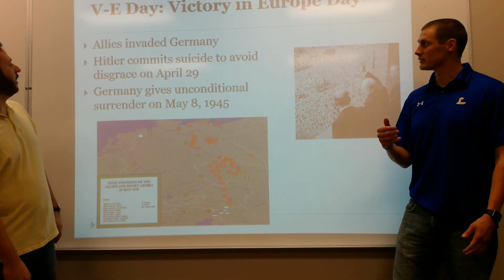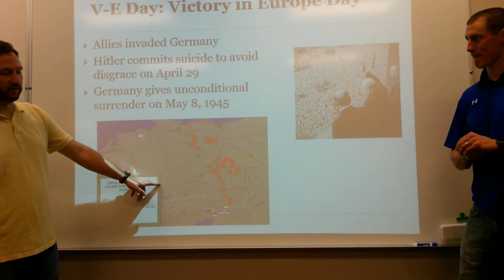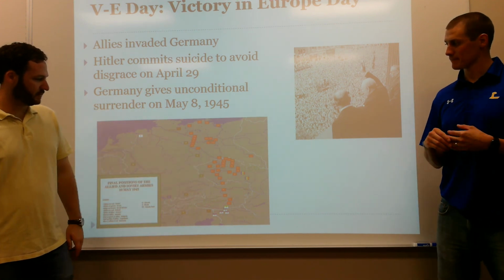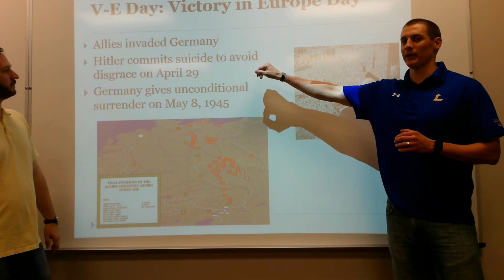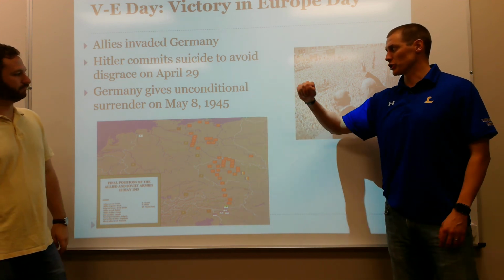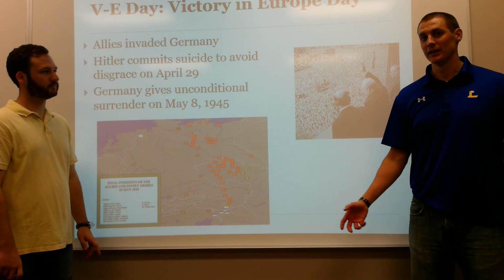Pay attention to this map at the end of the war. Allied armies are here in the green and brown dots. Soviet armies in the red dots. Just overwhelming. But anyway, like we mentioned, we've got to finish this up. Hitler commits suicide to avoid disgrace. Germany gives its unconditional surrender in what's forever known as V-E Day.